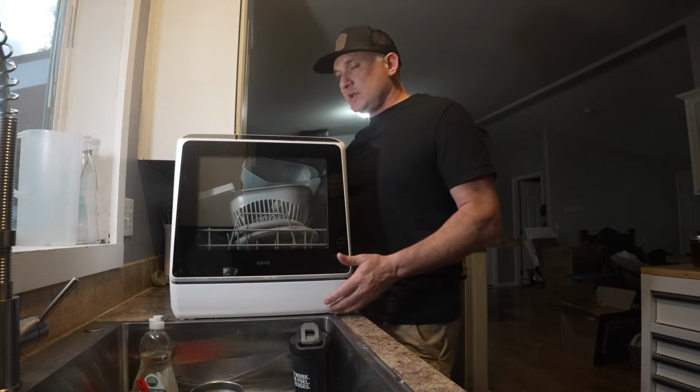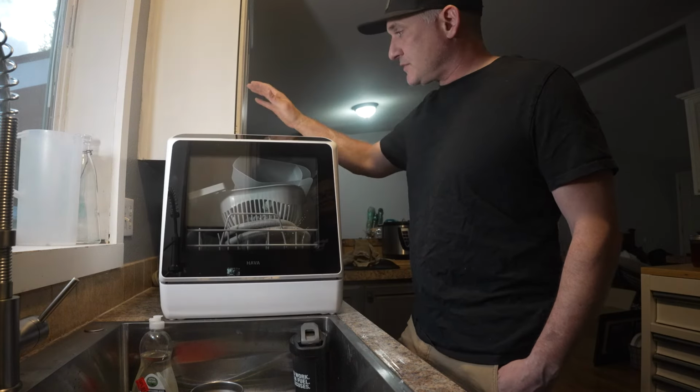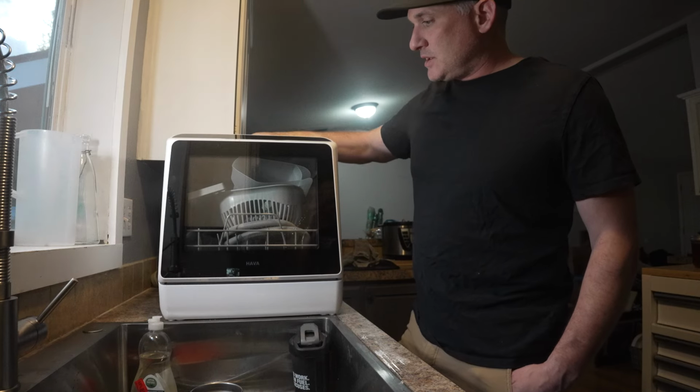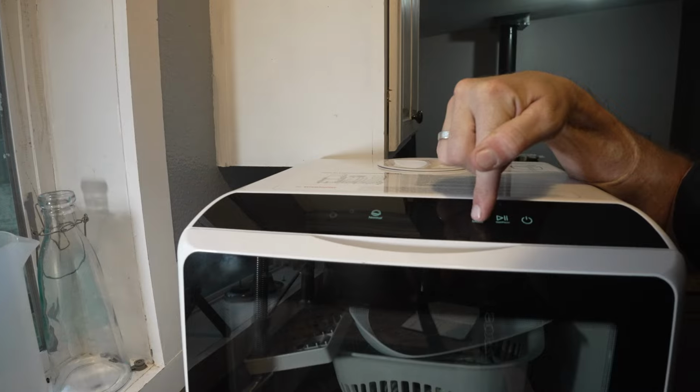It's fairly lightweight, easily transported. Doesn't consume a lot of water. Again, you can just fill it up in the top and just send your drain line wherever you want it to go, and it'll wash away.